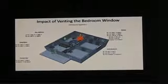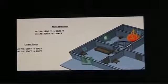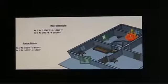Impact of bedding. Now this is on the other side of the street. We've got the bedroom window. We've got the door open. So now when we vent the bedroom window, look at how the temperature increases. Right? Before we actually, the ventilation was working for us because it was so choked down. Look at the 1 foot level. It goes from 300 to 1600.